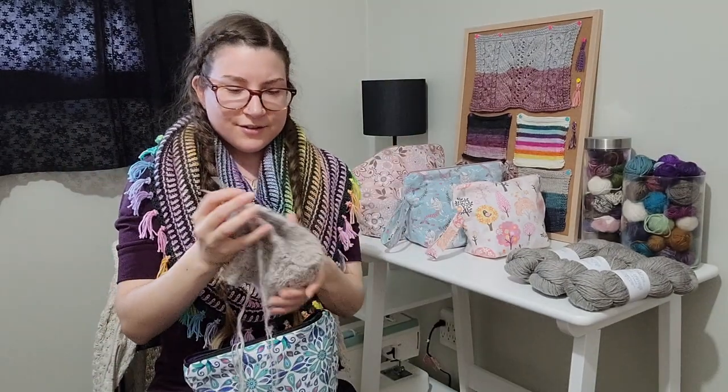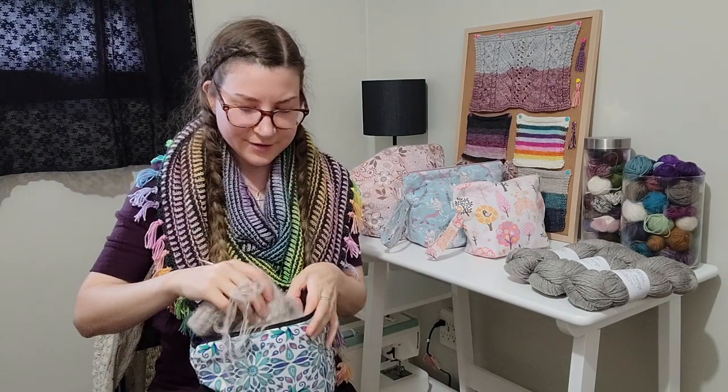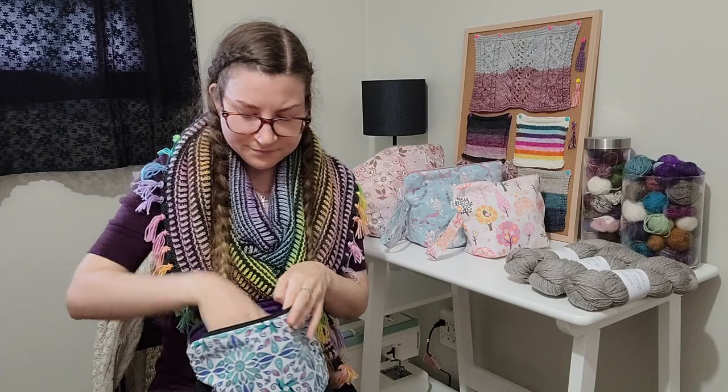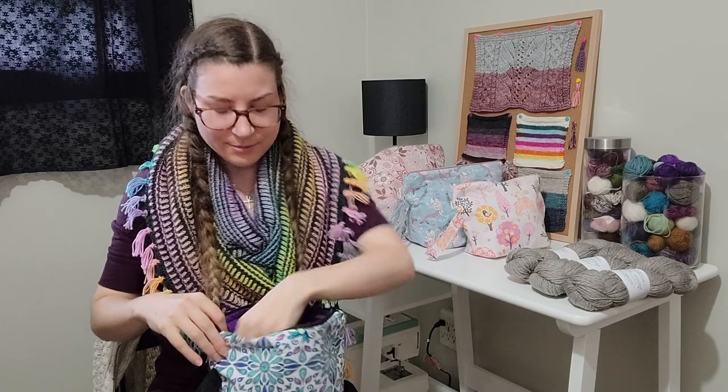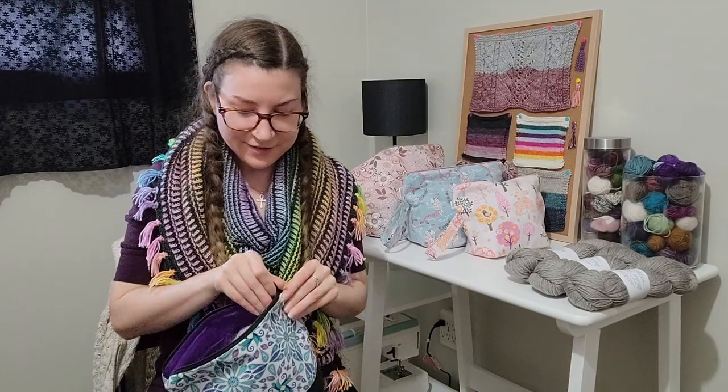But yeah, so this is just something I threw on the needles just to have something different that I'm working on. I haven't picked it up for a couple of days though. I'm too excited about some other things that I've got on the needles.